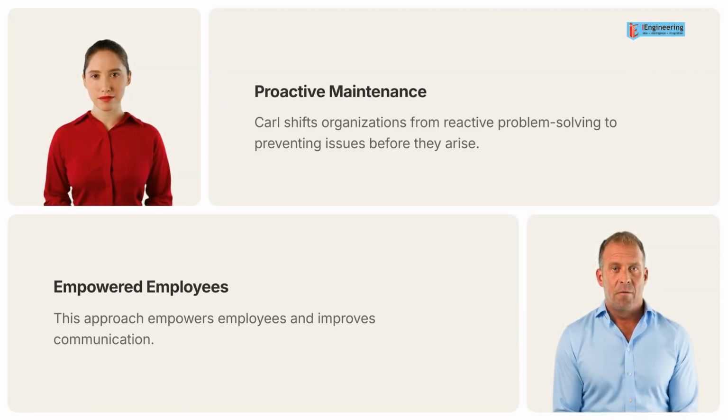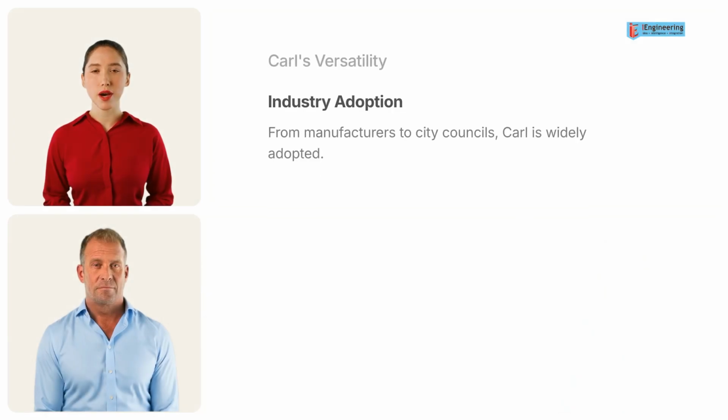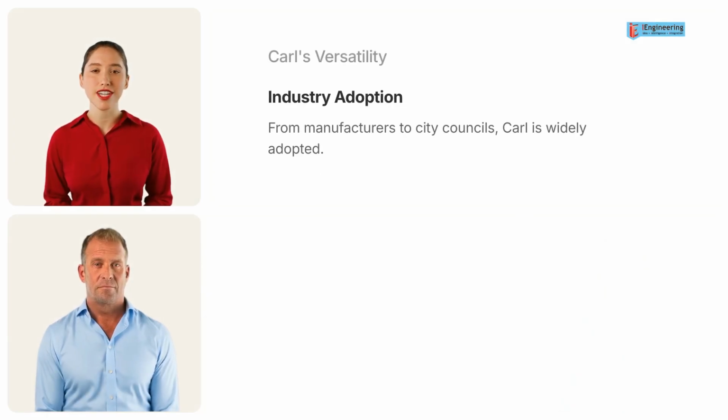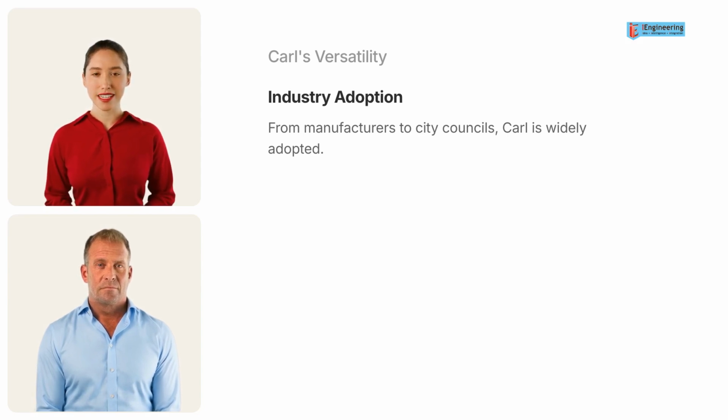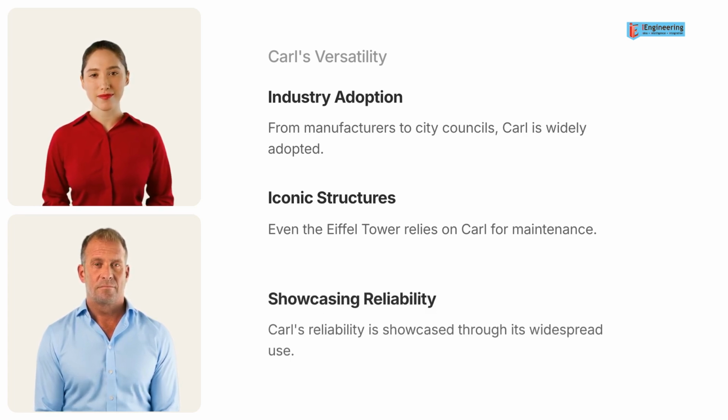Carl fosters a proactive maintenance culture, shifting organizations from reactive problem-solving to preventing issues before they arise. This approach empowers employees and improves communication. Carl's widespread adoption across industries, from manufacturers to city councils, highlights its versatility. Even iconic structures like the Eiffel Tower rely on Carl for maintenance, showcasing its reliability.